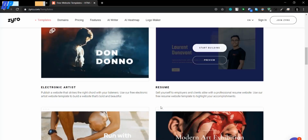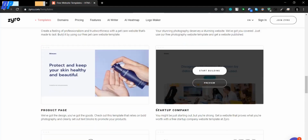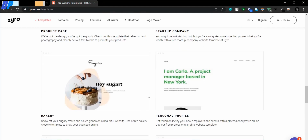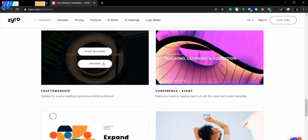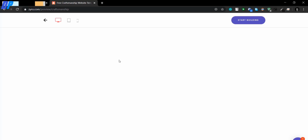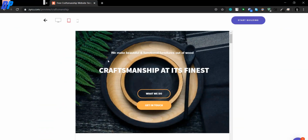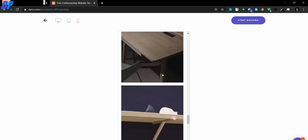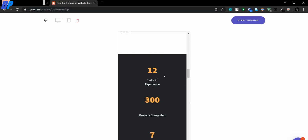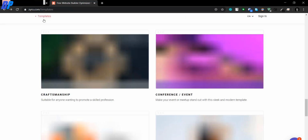Now let's talk about Zyro. Here in Zyro you will have lots of templates. You can get templates related to companies, products, foods, music and lots of other things. And you can view these templates and you can also edit them. You can also view these templates in desktop mode, tablet mode and mobile mode. You can also edit these templates from any device. You can edit the template from a PC, and you can edit it from a mobile or tablet also.